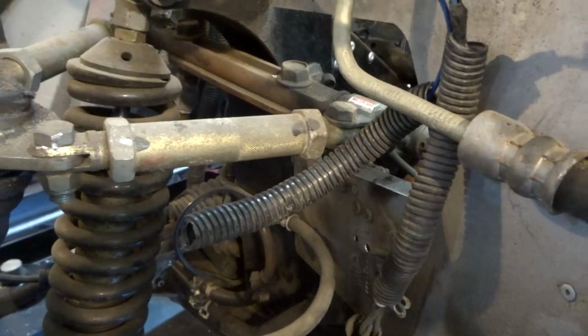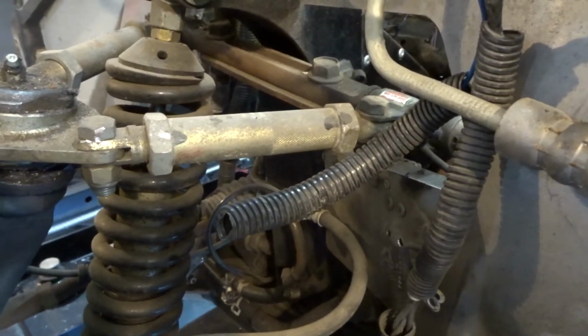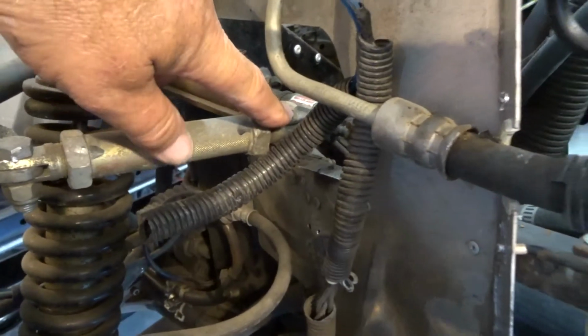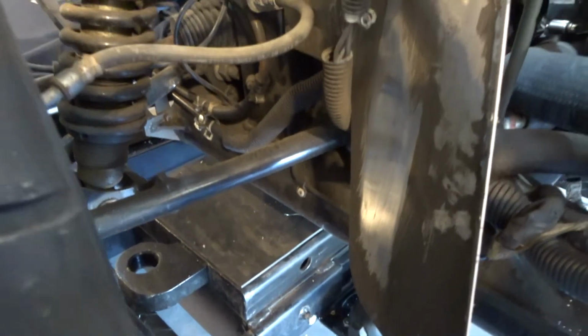If these don't see proper maintenance, they're going to fail. They're going to seize. If one of these seizes, it's going to break the shaft right back here, and then you're going to have an issue controlling the car to a safe stop. The lower control arms need to be greased periodically. I like to do them probably either once a year or every second oil change, depending on how often you're changing your oil.